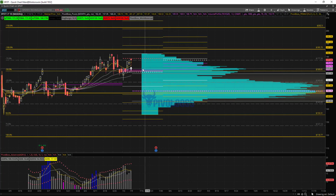So with this one, quite a bit of options action on the 180 and 200 strikes. Looking at the August expiration, 180 to 200 call vertical on this one. So the 180s here, slightly out of the money, up to 200. That one right now, last print I think was 620 on the debit there.